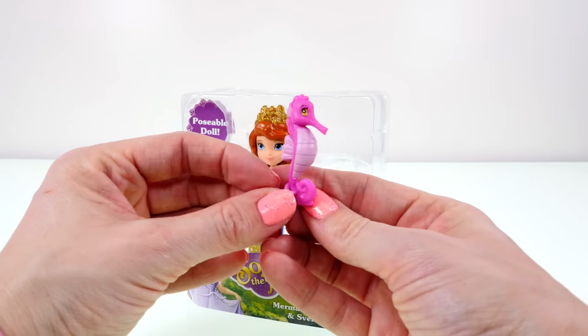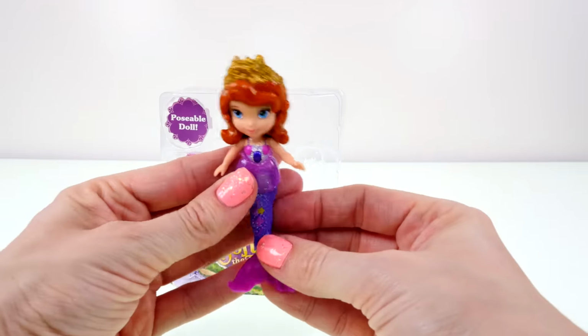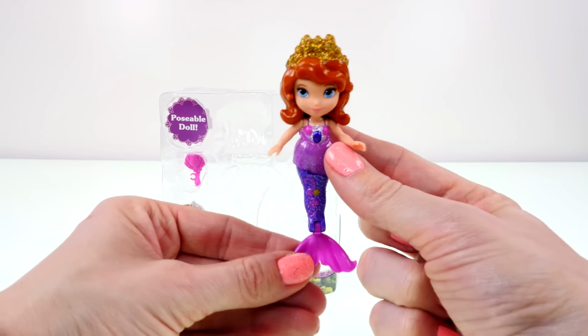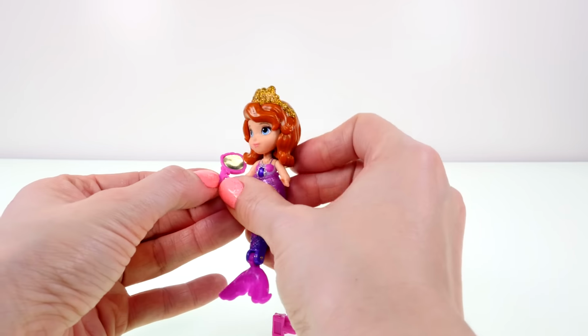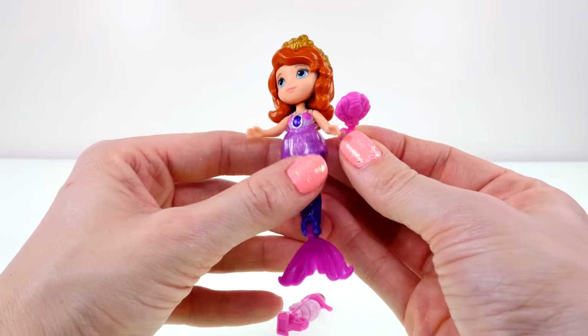Here is her seahorse named Sven. Here's Sofia with her super glittery gold crown and her mermaid tail. And she also comes with a seashell mirror, which she can hold onto with her wrist.